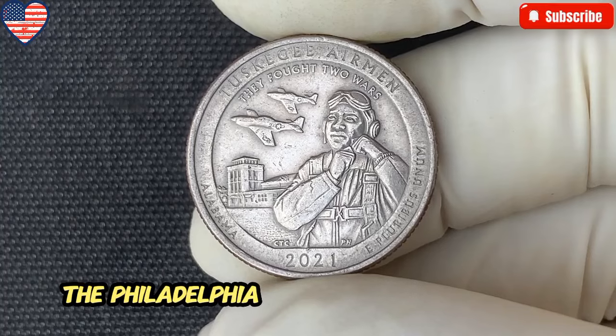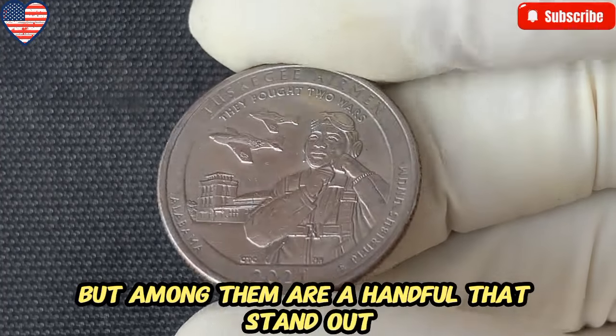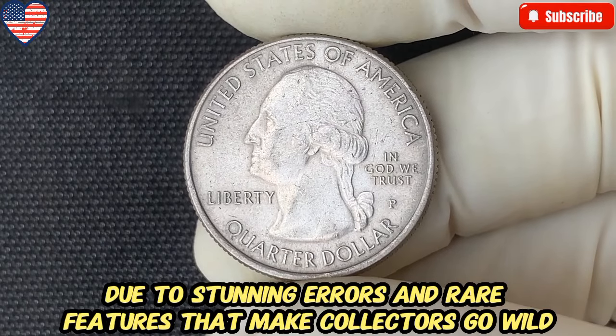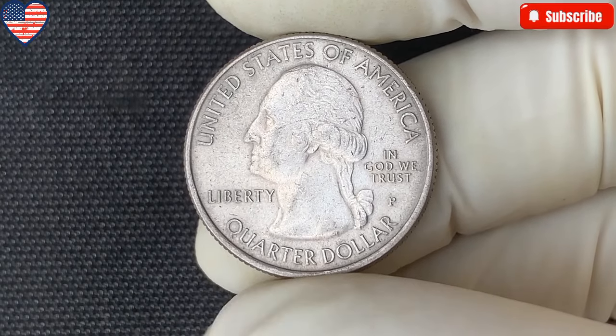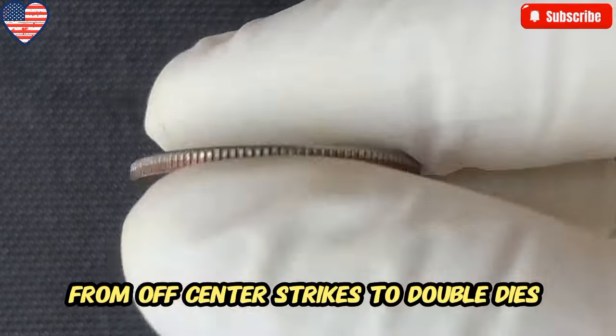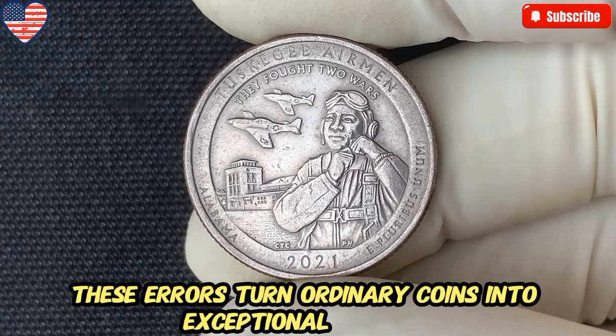The Philadelphia Mint struck millions of these coins, but among them are a handful that stand out due to stunning errors and rare features that make collectors go wild. These aren't just imperfections, they're treasures in disguise. From off-center strikes to double dies and die chips, these errors turn ordinary coins into exceptional rarities.